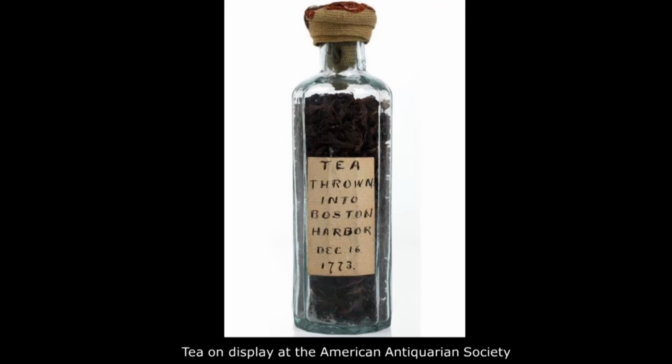He collected this, and years later in the 1840s, he donated this to the American Antiquarian Society as a sort of an example of remembrance. This is a period when people were really remembering the Boston Tea Party in the 1830s and 40s because so many of the participants had died off and it wasn't such a secret thing anymore, so you wanted to kind of know who was actually participating.